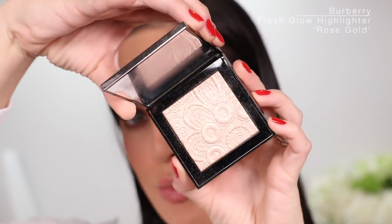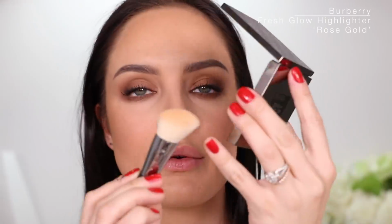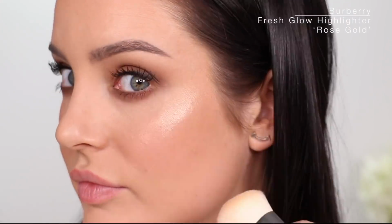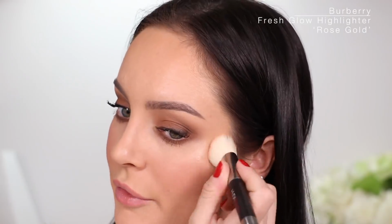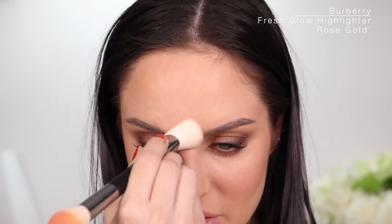Wait, I also want some highlighter, right? I've got this one. This highlighter is from Burberry and it's so pretty. Take a look at that. Look but don't touch, it's mine. So I'm gonna take some of that, and I've got this kind of firmer brush. This one's called 04 Rose Gold Fresh Glow Highlighter. Whoa, I like a firm brush because it polishes it into the skin. I feel like it just looks better. And then I'll take the residual from the brush and put it in here.